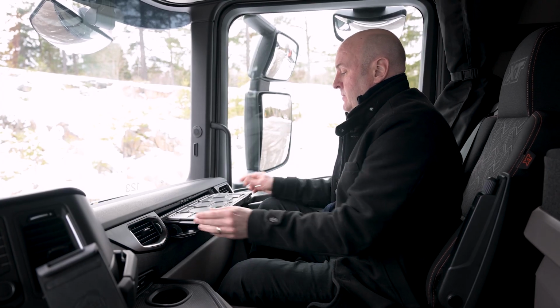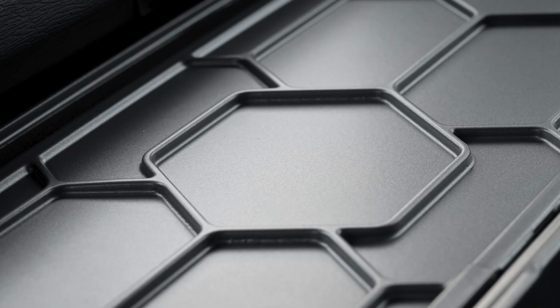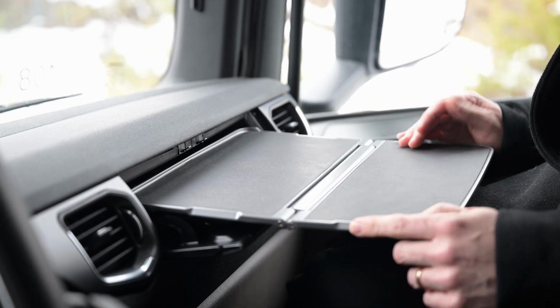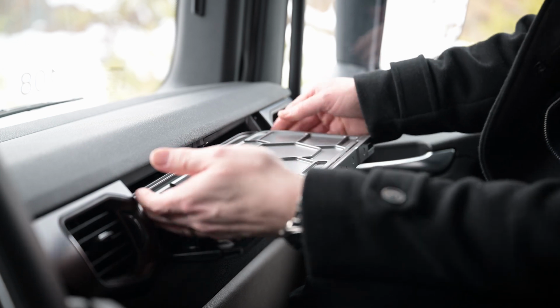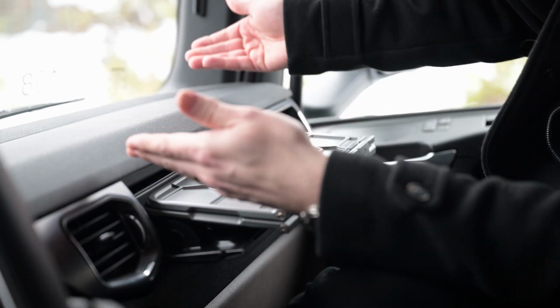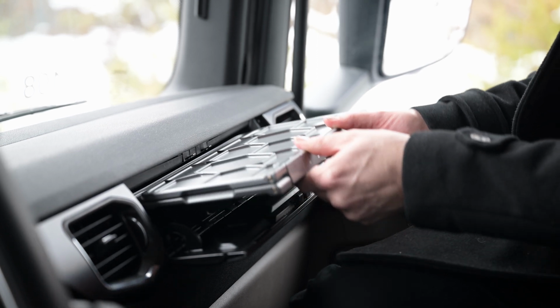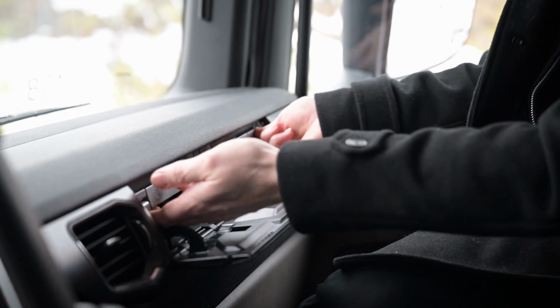The table is designed in the magnesium painted finish. It has an integrated mat, or two of them, and it has sliding wheels and slides in and out, and it also has a locking function, so that in its inner position it is completely locked.